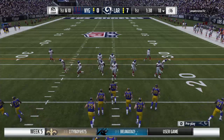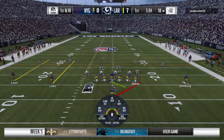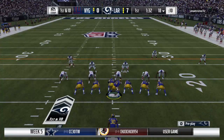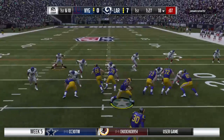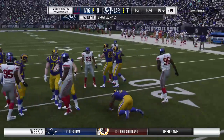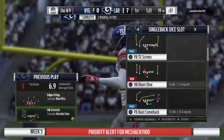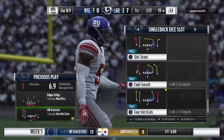Gurley looking for a repeat of his 2017 performance. He's off to a good start as the Rams come up 1st and 10. Gurley again here on 1st down. And not a whole lot to speak of there as they'll bring him down shy of the 20. Just a yard on the 1st down carry, so it's 2nd and 9.